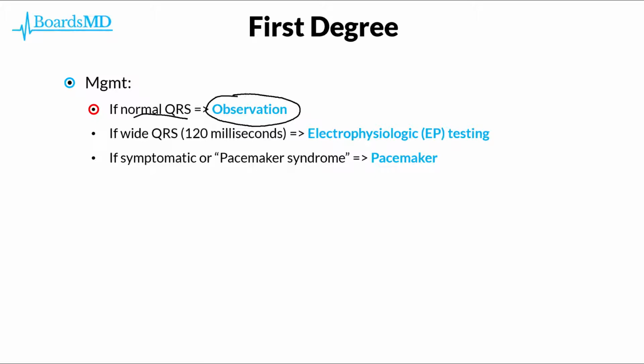However, if our patient has a wide QRS, which is once again greater than 120 milliseconds, then we should ultimately proceed with EP testing, as these patients need to be further evaluated.